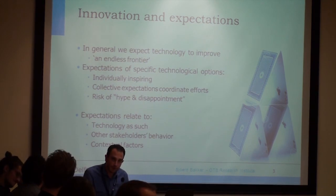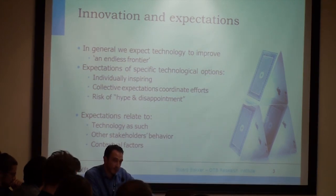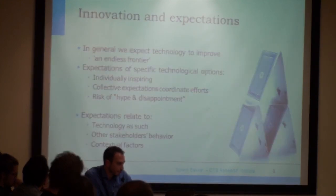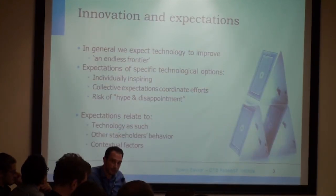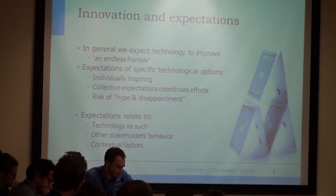Expectations may relate to the technology itself, so pure technological progress, but also to stakeholder behavior and to some contextual factors or landscape factors. I put in a picture of a house of cards because these expectations really are constructs of different arguments, and pulling out one of these arguments, like battery expectations, may probably make the whole house of cards collapse.